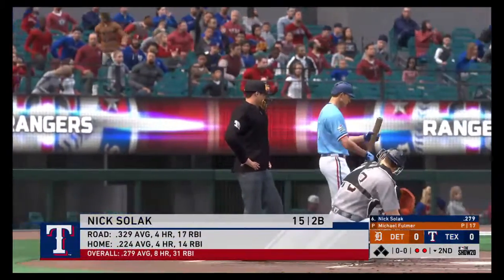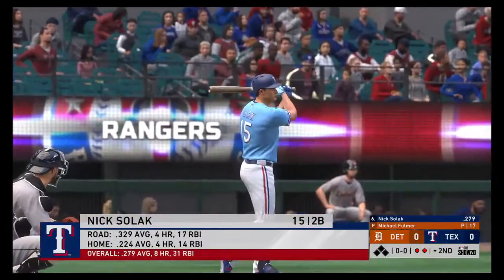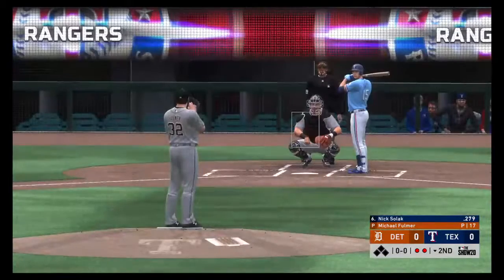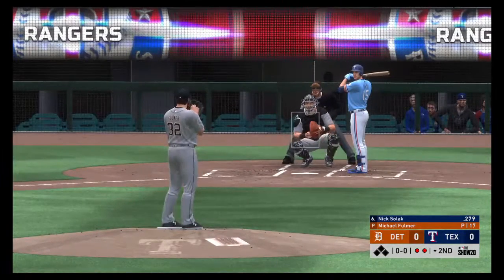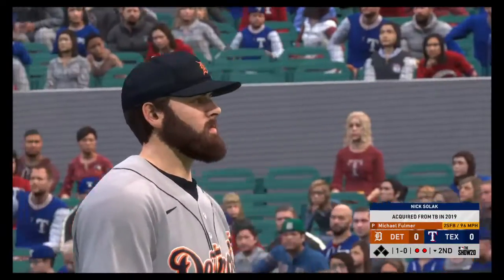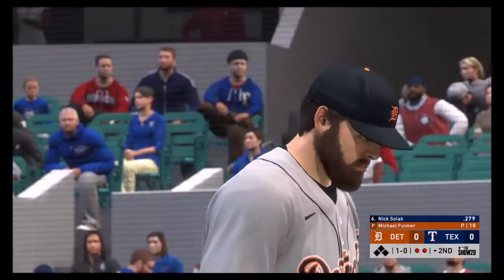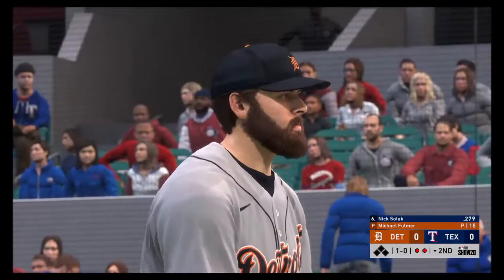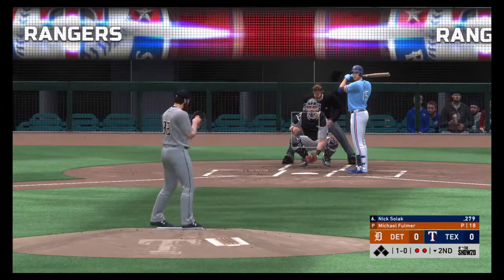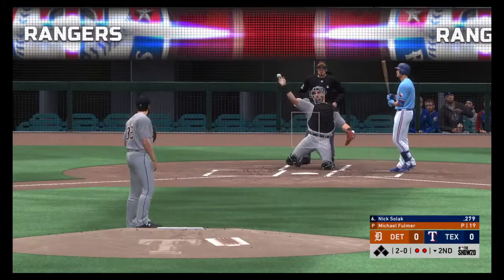Into the box now, Nick Solak. And as you can see, he's had some troubles here in his own ballpark. That's something he'll look to improve upon in this one. First delivery to him on the way. Inside ball. This right-handed pitcher, his bread and butter is that two-seamer, and he loves to throw it inside. The 1-0 is laid off for ball two.